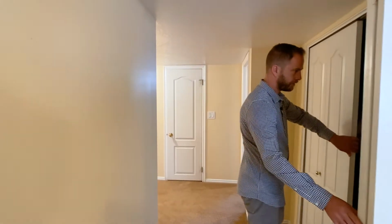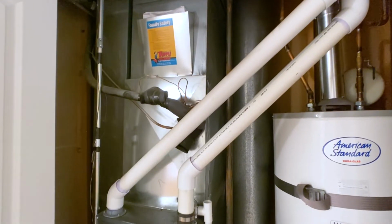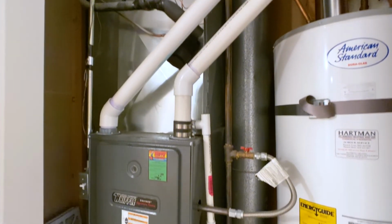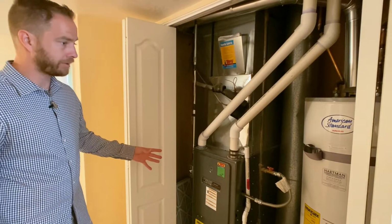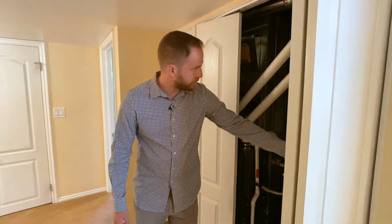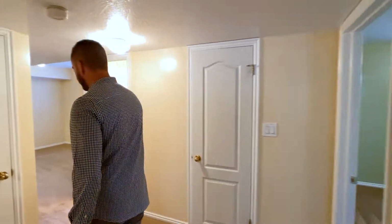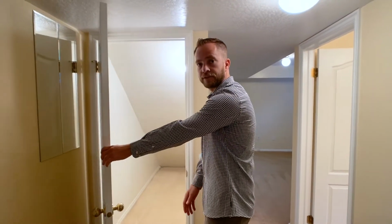And let me show you the appliance, the utilities. So this furnace is a high efficient furnace, and it was installed in 2010. So it's still got a lot of life left, and it's a really high quality furnace. And I don't know when the water heater was installed, but it's been replaced in recent years. Over this way, we've just got a little under the stairs closet there.